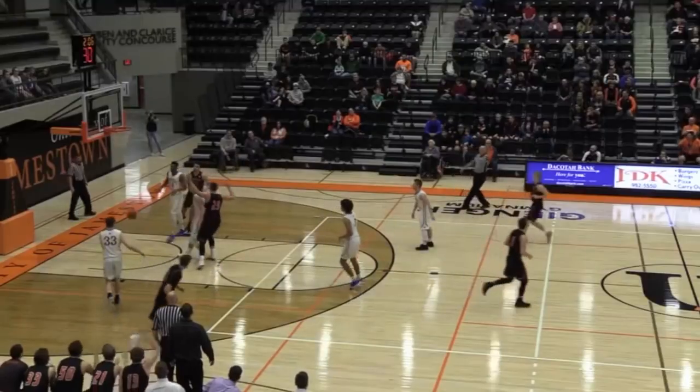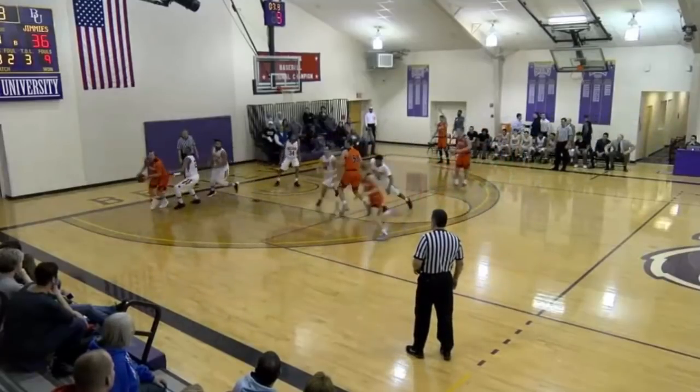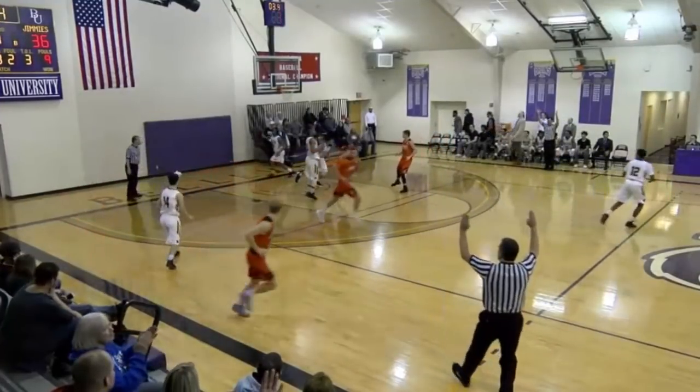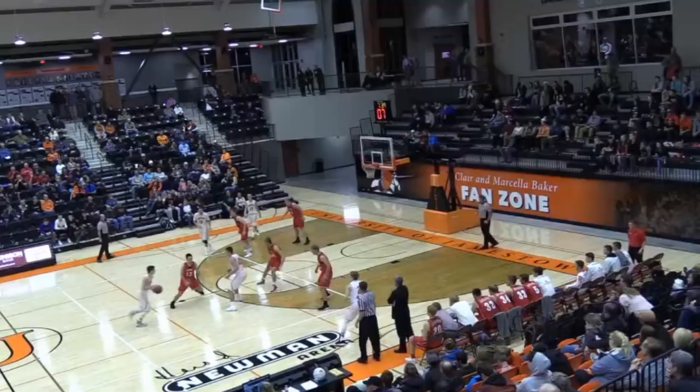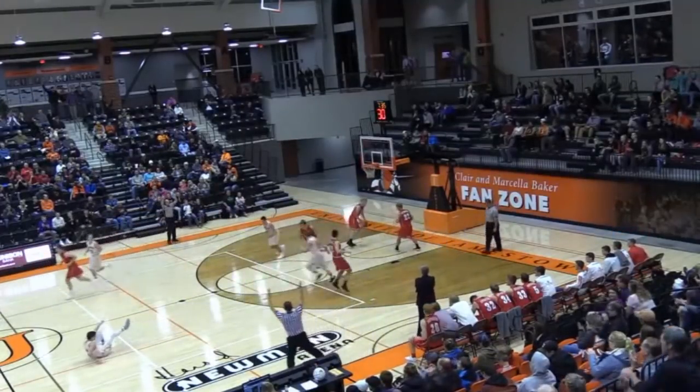Step back three from the top, and he hits. Wow. Now they'll work on the offense. Johnson goes to that left base, gives it to Overweiser, launches the off-balance three, but he misses inside. I think that's what Coach Neville was saying. Barrington walks to the wing and buries a three.